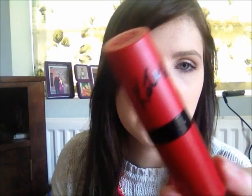So the next color I have is from the Rimmel Kate Moss Matte line, which is the red and black packaging with the black Kate signature. And this is in the color 101, which is an everyday Your Lips Only Better pink, as you can see. I have a NYX lipstick very similar to this in Paris. But yeah, that's just what it looks like. It's a matte lipstick.